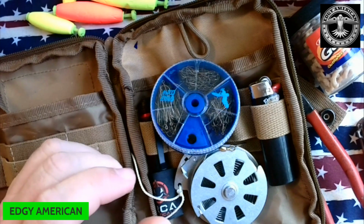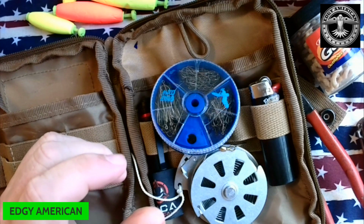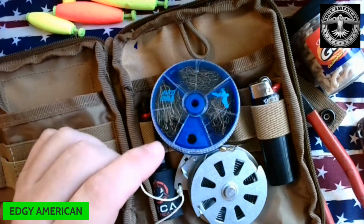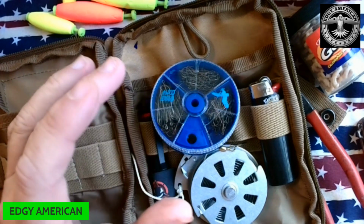The people in Ukraine right now are still getting up and going to work most every day. However, they are having a hard time getting some of the things that they need. This kind of stuff can save your life. This kind of stuff can feed your family when you need it to. And I think it is worth its weight in gold.